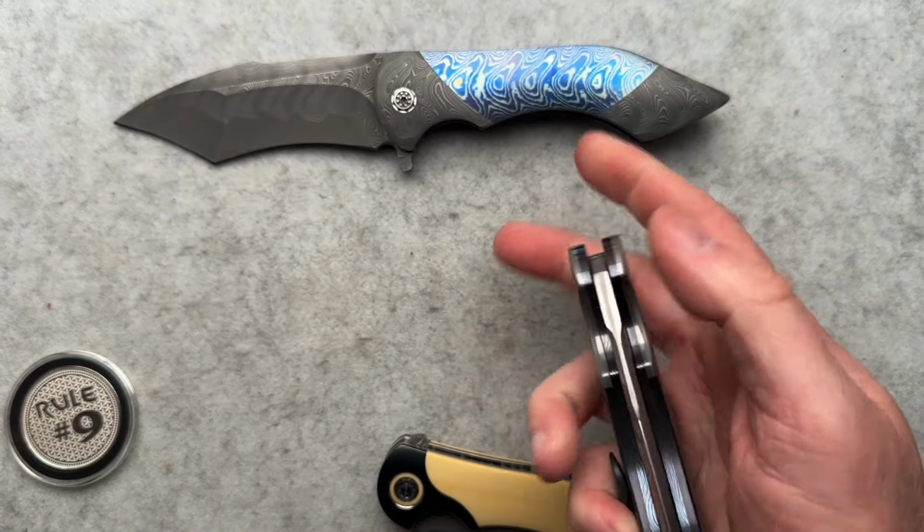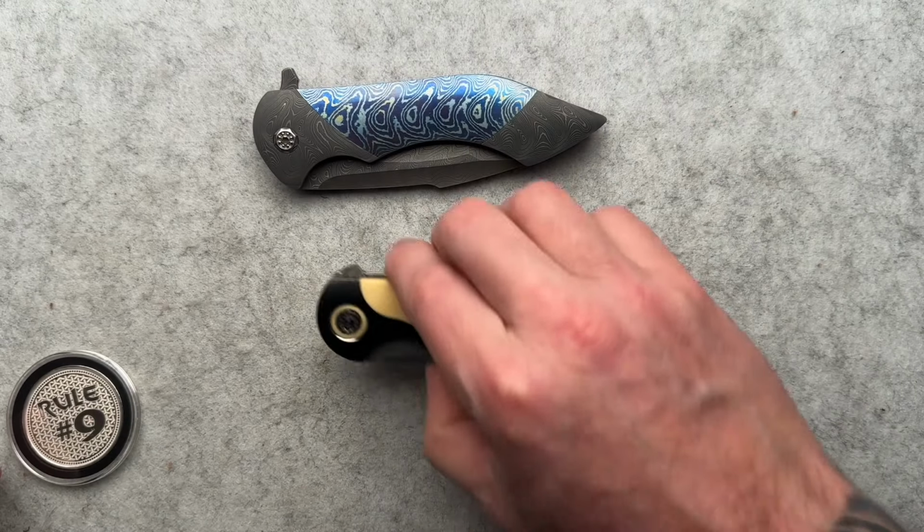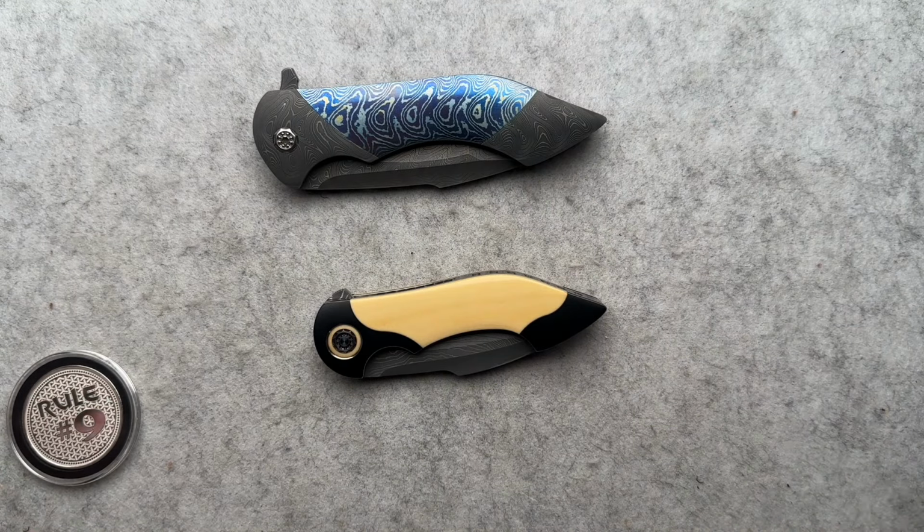So, yes, I have a problem. I love this model knife. And it just works for me. You may not like it. You may think it's the ugliest knife you've ever seen. And that's okay. That's the beauty of collecting.